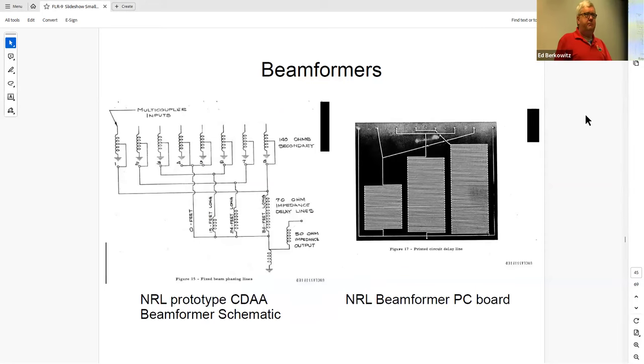So how do you do it? Well, the Navy did it real simple. If I need 10 feet or 20 feet or 50 feet worth of time delay between antennas, they just took the printed circuit board and made a trace on there that was 50 feet long. And the next antenna has to be delayed 30 feet, so they put a little less PC board on there and a little less. And finally, down the left side there, you'll see the signal comes right in and goes right to the feed point down at the bottom there.